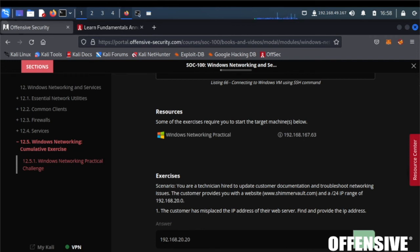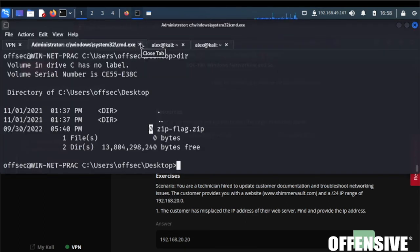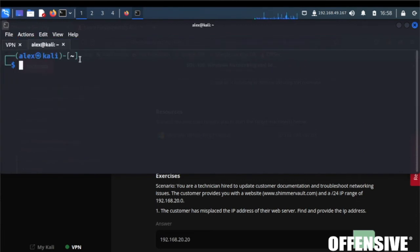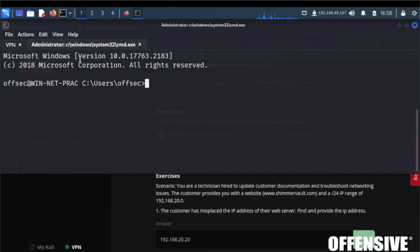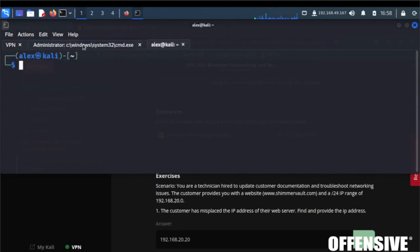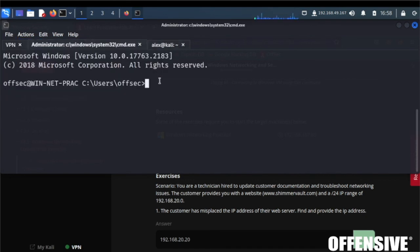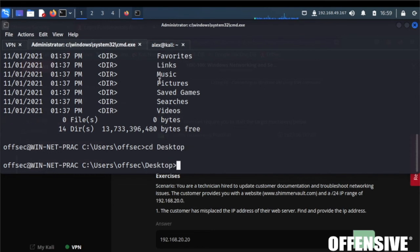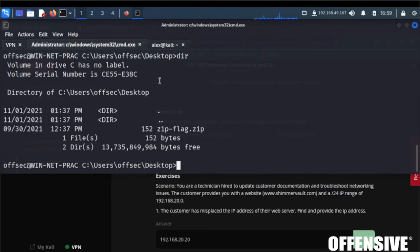Our box is back up and running, although I think we're probably going to have to re-SSH into that environment. So we'll do that first and foremost. We are back in. Also going to want to find where our file is located. It's on our desktop environment. And there it is, folks.